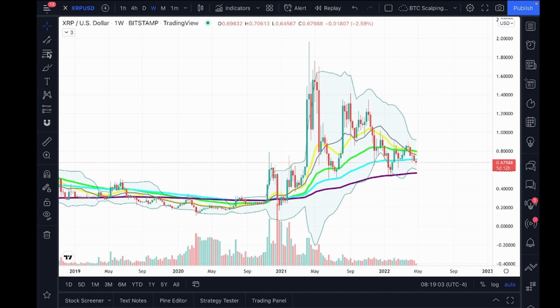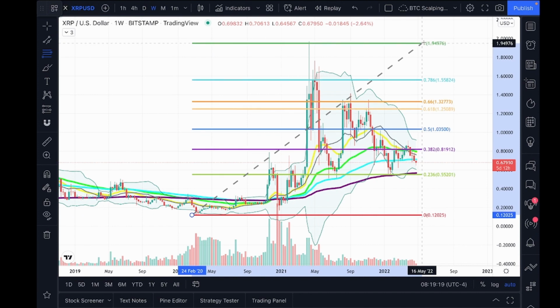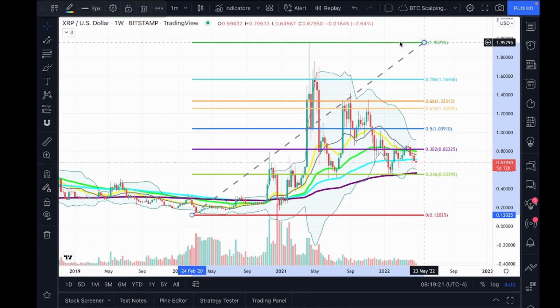Looking at a new asset today, and this is Ripple XRP on a weekly time frame. Since this is the first time I'm looking at it, I'm just going to quickly draw this Fibonacci retracement because this asset has been moving. So let's do that right there, and I'm going to leave this around for us to use as guidance.